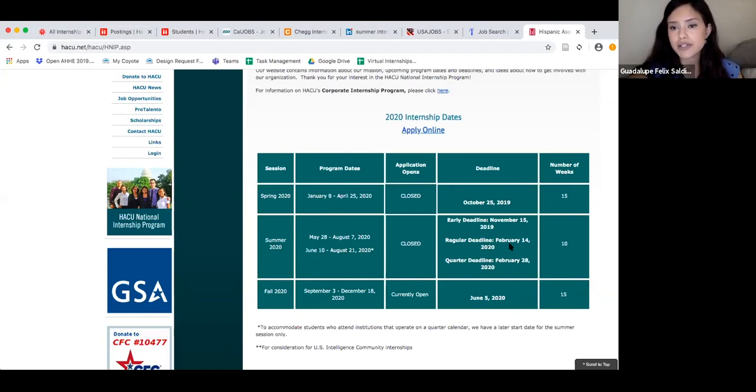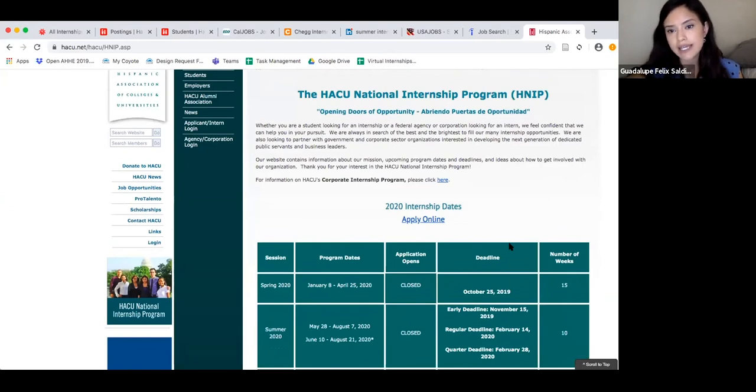They'll ask you a couple of short answer questions, and if you're selected, it's like a liaison program where they will place you in a corporate or government agency. The really neat thing, and why I really like the HAKU internship program, is that they will offer you a housing stipend, and they'll offer you airfare to and from your internship site. A lot of the internship opportunities with HAKU are located in Washington, D.C. But again, it's paid. They offer you a housing stipend, and you don't have to pay for your airfare. So it's a really neat opportunity.